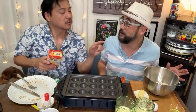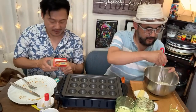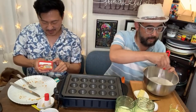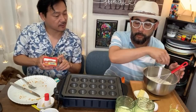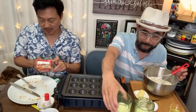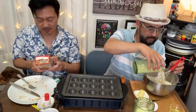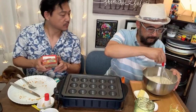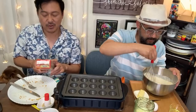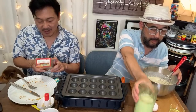Okay, so mix it. Okay, and then mix it with this. And then, let's see. Okay, and then you add in the milk, right? So 800 mils of milk. We're just making the whole box. And then two eggs. And after that, we're gonna add the two eggs inside.